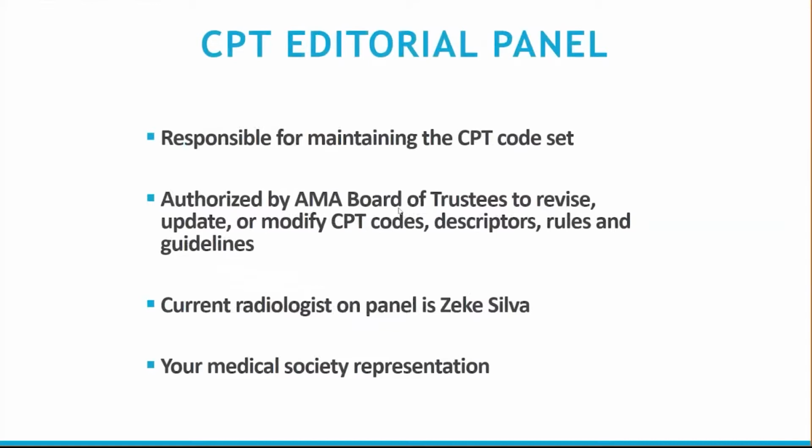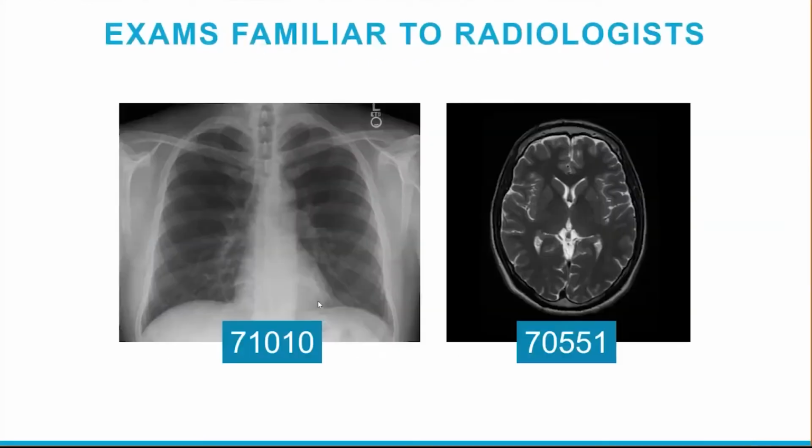So a little bit about the editorial panel. The panel is responsible for maintaining the code set. It's authorized by the board of the AMA. There is a radiologist on the panel, and no matter what specialty society you're from or relate to, there is someone on that panel designed to represent you, whether you're a craniomaxillofacial surgeon or a radiologist.